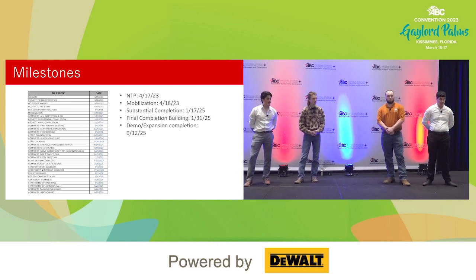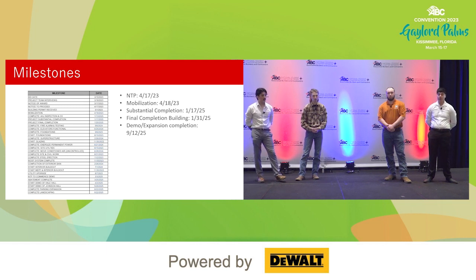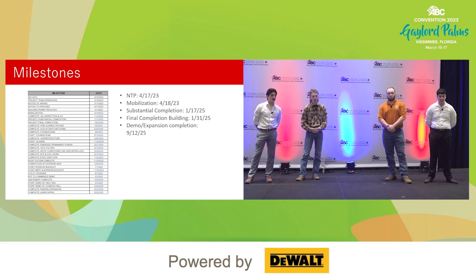Our milestones for the first new build: our mobilization, the most important, starts April 18th. Our substantial completion for that is January 17th of '25, and final completion for that building is January 31st of '25, and where we could begin our demo and expansion, and that's going to be completed on September 12th of '25.